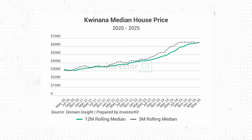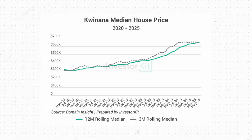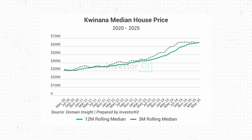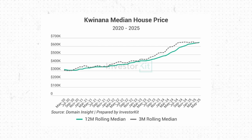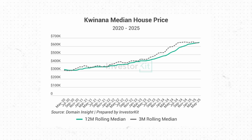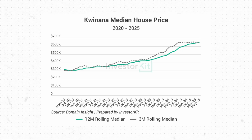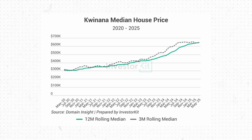So with that in mind, as you can see in this chart, obviously the 3-month trend line has slowed down a year ago, while we couldn't see much change in the 12-month rolling trend. Now let me give you some numbers. If just looking at the 12-month rolling trend, we would see a 22% year-on-year growth. But if we look at the 3-month rolling trend line, the past 1 year growth would be just 8%, much lower than the previous one.